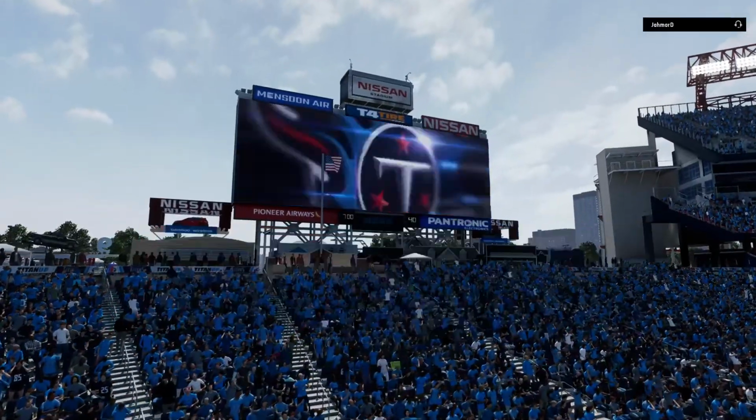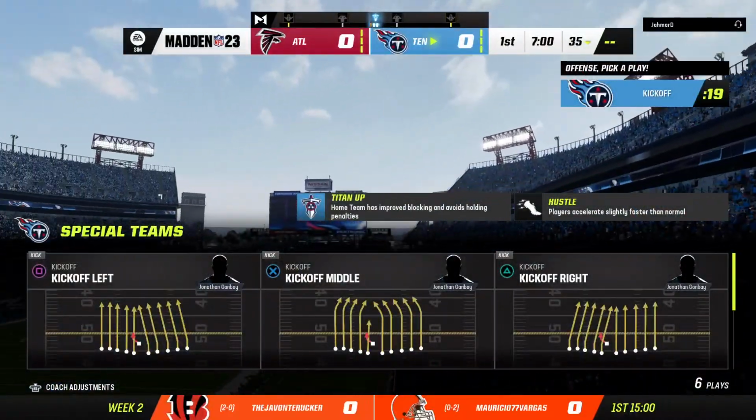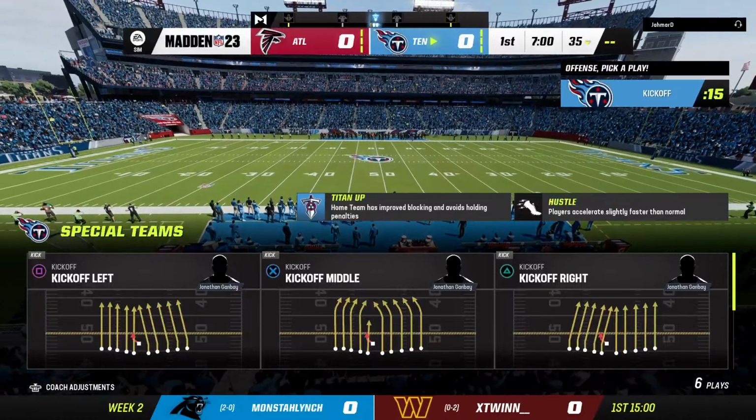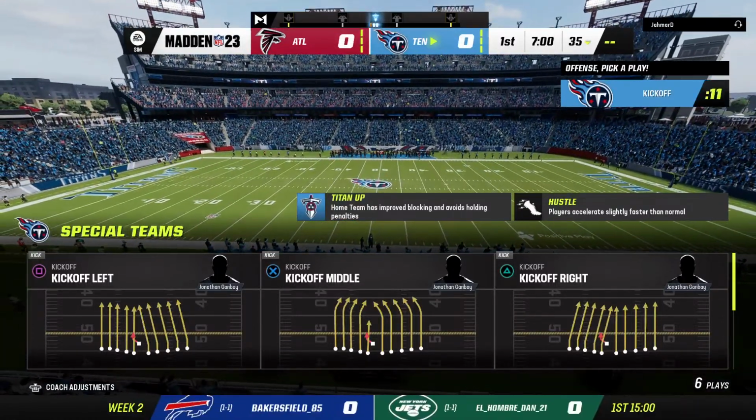In downtown Nashville, Tennessee. Today, after a crazy opening weekend, it's on to week 2, and we've got a good one here between the Atlanta Falcons and the Tennessee Titans.